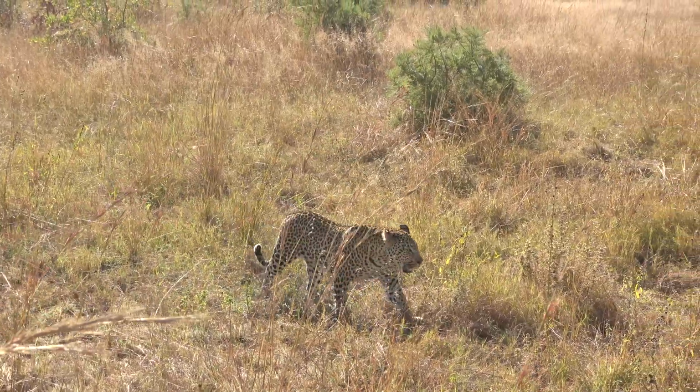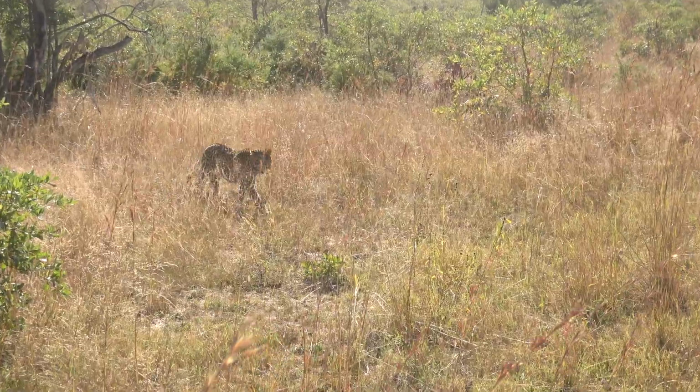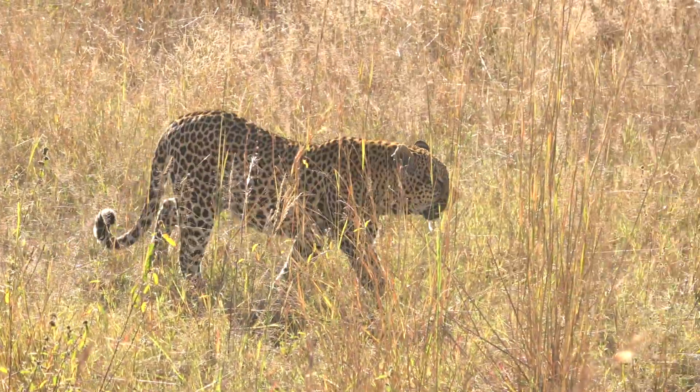So we've got Tortoise Pan and Tumba having some interaction. Tortoise Pan, the smaller leopard, is walking in front, walking away from Tumba.